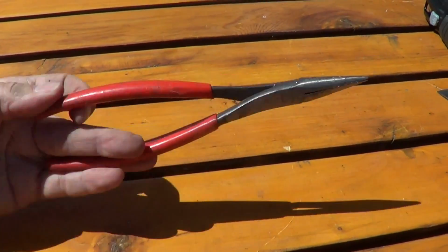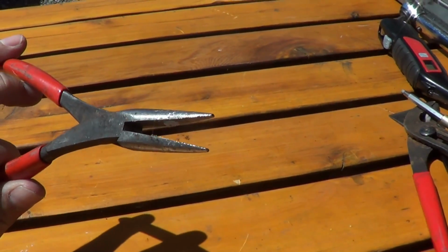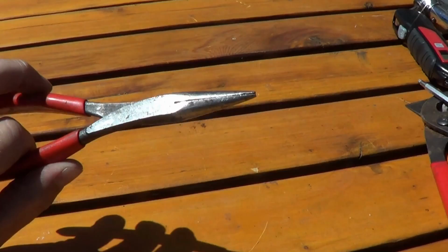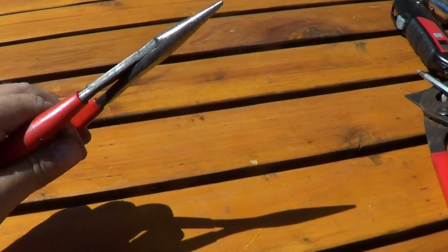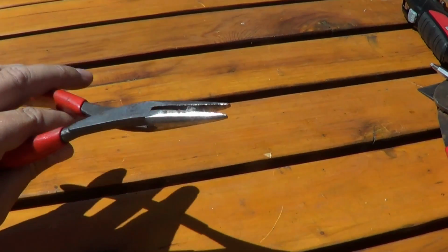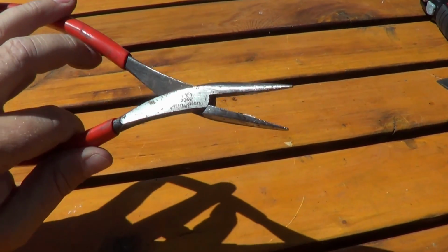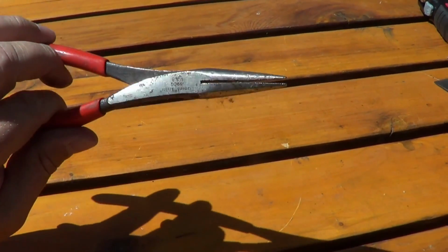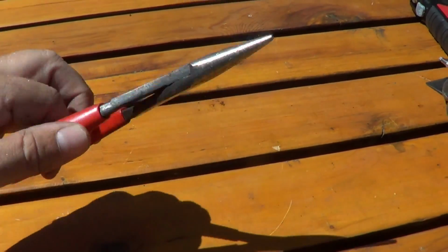Needlenose pliers. These are a nice long skinny set of needle nose. Use them all the time if I have to get into a tight area, or I'm having to twist wire, anything like that. Anything you need to twist a little piece of metal. Just a great tool to have. I can't see myself being without a good set of needlenose pliers, especially from my electronics background. It was one of the most often used tools.